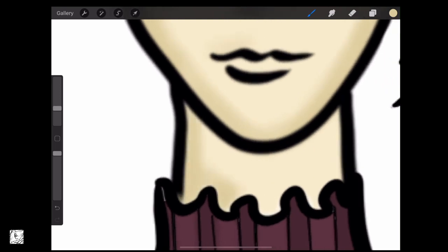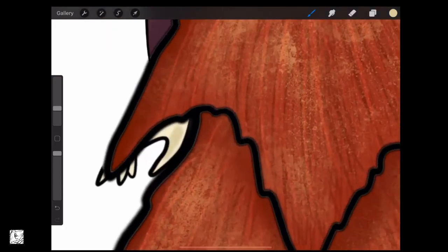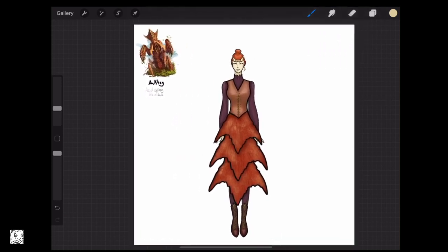Finish this up. Here is our Ankheg turned into fashion, and I think we did a pretty dang good job. I will finish this off with a background and a frame, essentially, and this will eventually be put into my new merch store. But other than that, I'm going to call this one finished.